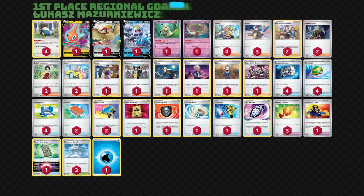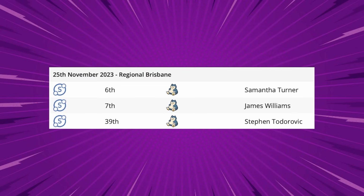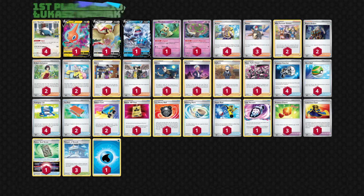But then the following week we had Lucas win the Gdansk Regionals with Snorlax Stall, and then also the same pair of Samantha and James get 6th and 7th at the Brisbane Regionals that same weekend with Snorlax Stall. So we'll look at the first place list from Gdansk piloted by Lucas because I think this will be the deck list you're most likely to come up against if you do face Stall in an upcoming event. So this is definitely a deck to be aware of.